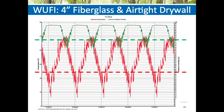For those new to WUFI, the graph shows relative humidity at the face of the brick in the green plotted line, with outside temperature in the red line over a 5-year period. We see the wetness in green peaking each winter and the temperature peaking each summer. The dashed green line represents the upper limit of 80% relative humidity we like to not cross, particularly when the temperature goes above the red dashed line at 41 degrees.